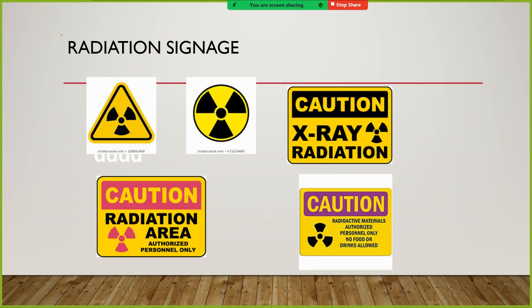I think all of you are aware of radiation signage. So be careful if you see this signage. You can ask before going inside the X-ray room, and you have to take permission to go inside it.